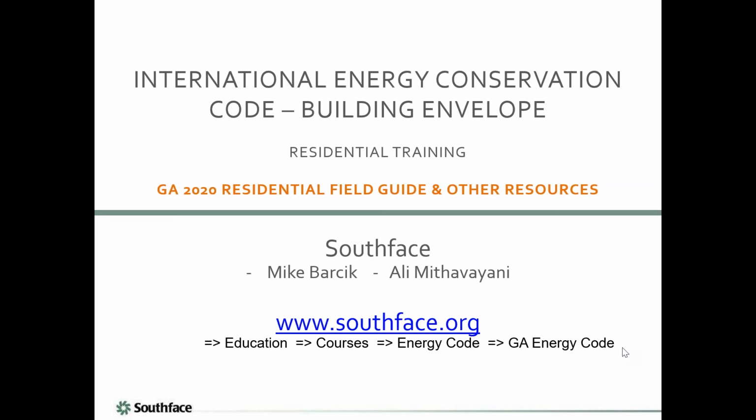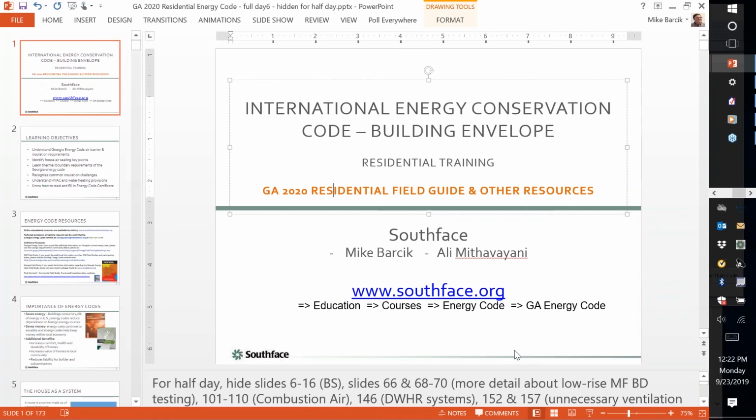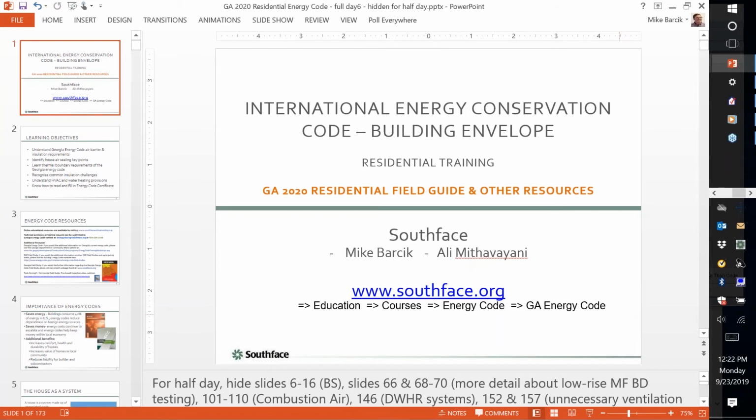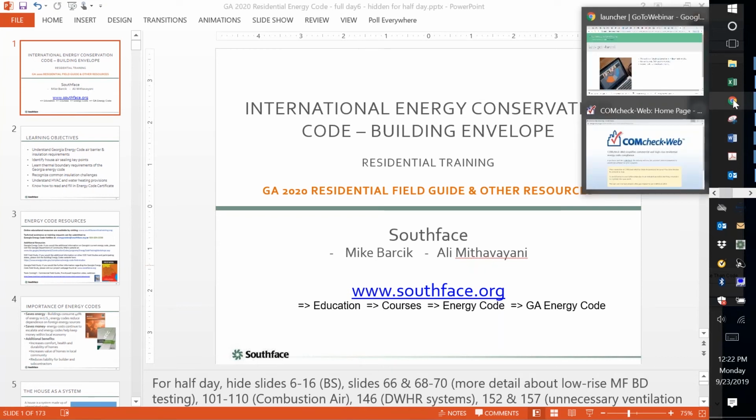And I'm going to pop out of here, and while everyone is aware of it, just a quick reminder that we're talking about the 2020 Georgia Energy Code, which is based on the newer 2015 IECC with Georgia supplements and amendments. So we'll talk about that in a second. The Georgia supplements and amendments come from the Department of Community Affairs website, but I believe we also have them posted on our website.